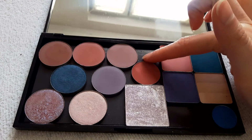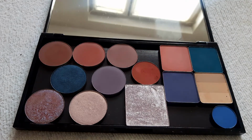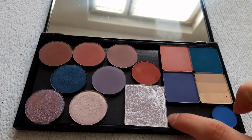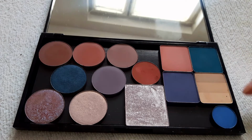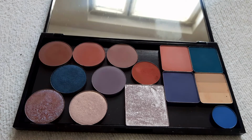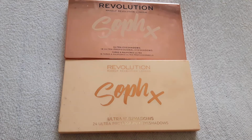Next is a shadow from Kobo, and I don't know if I will keep it or not. This is one of the highlighters from Soft X Revolution highlighter palette. This is the one I liked, so I kept, and the rest I sold to someone. These are shadows from Inglot, and I don't like shadows from Inglot, so I'm going to get rid of them also. So now Revolution is going to take over my eyeshadow collection.